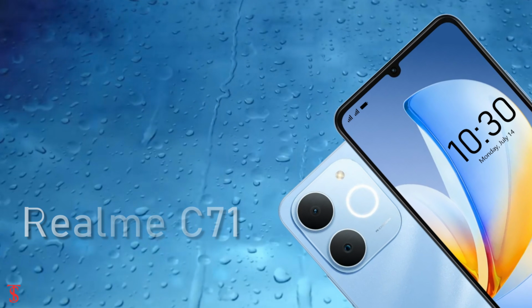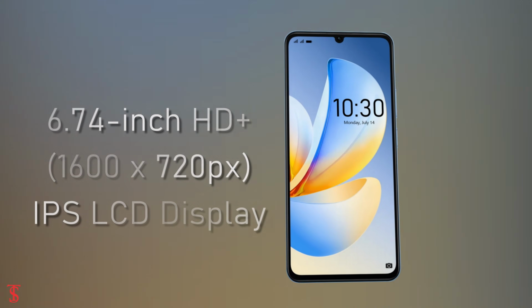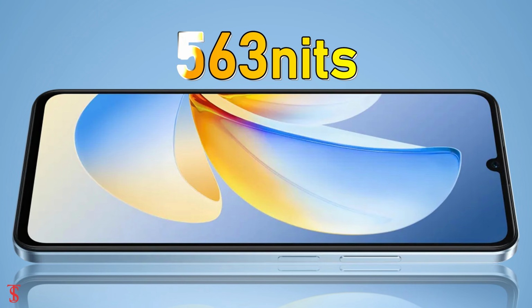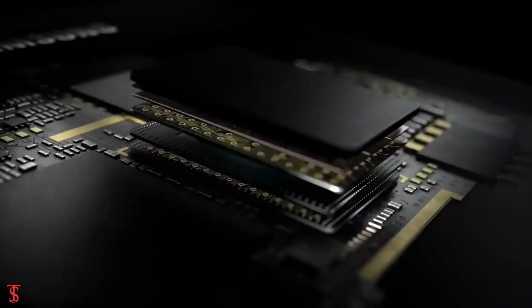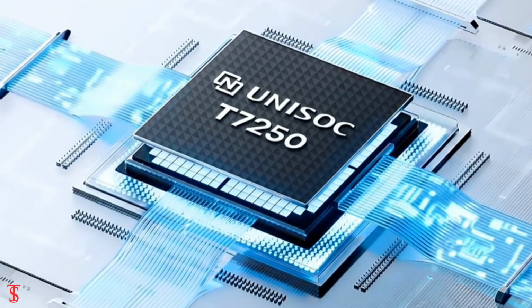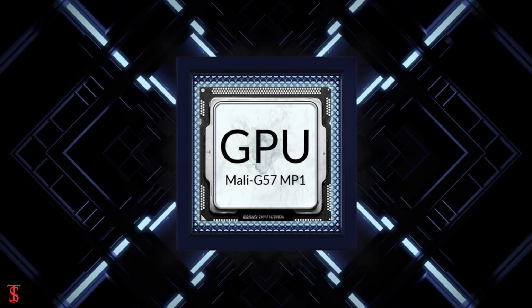The Realme C71 features a tall 6.74-inch HD Plus display, with up to 90 Hz refresh rate and up to 563 nits of peak brightness support. Under the hood, the phone comes powered by Uni SoC T7250 chipset, paired with Mali G57MP1 GPU.